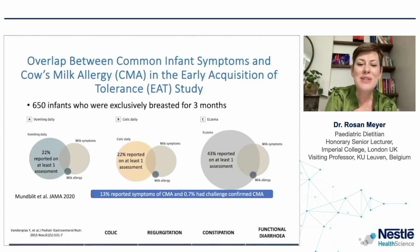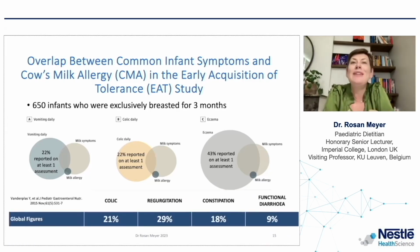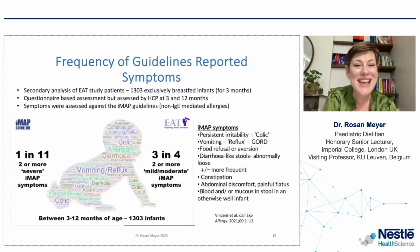This overlap in symptoms is not abnormal in terms of the general population. And our chair, Professor Vandenplas, has shown that in many of the children in global figures, you'll see colic, regurgitation, constipation, or diarrhea. So these are common symptoms. So it does not come as a surprise that if you were to use a commonly used guideline, and in this case, the same authors of the previous study have used the IMAP guidelines, which is the International Milk Allergy guidelines, based in particular on non-IgE mediated allergies.